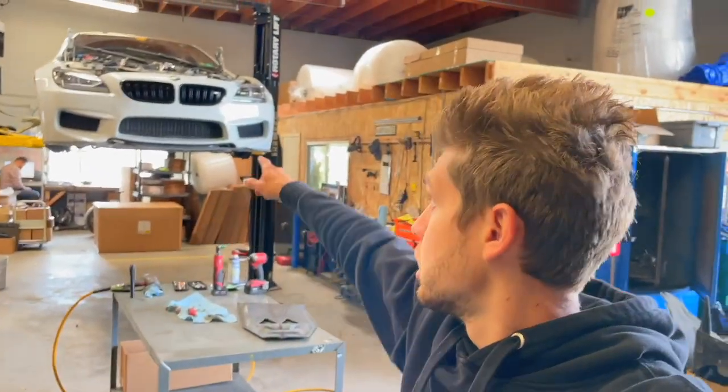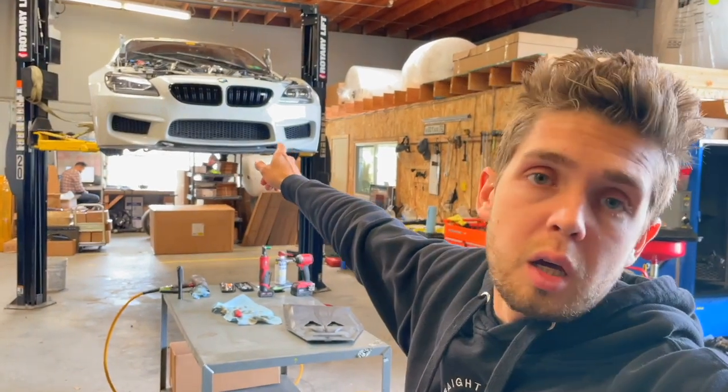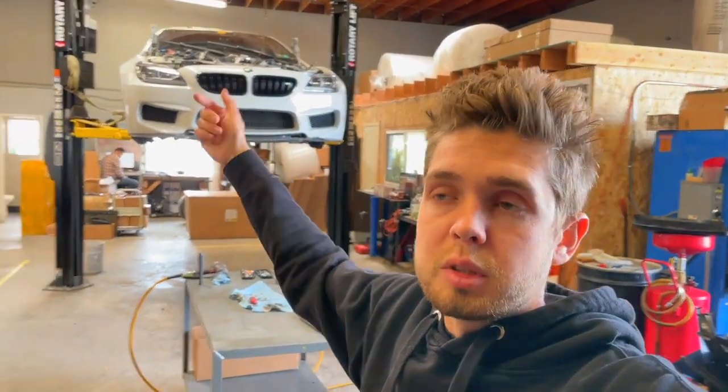We'll get deeper, and we'll see what else we have as far as upgraded parts in the engine bay. For now, let's just keep going and remove everything from the front. Our beautiful adaptive LED headlights, M6 front bumper, M6 fenders, they're all unique. We got our hood out already. Let's just keep going and we'll see what else we can find.